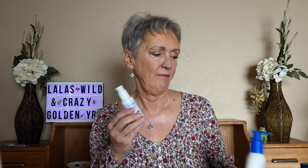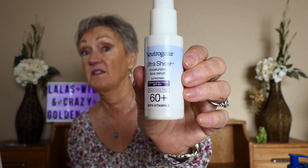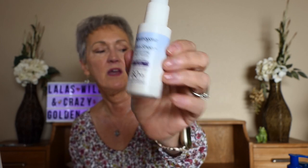Having said that, the last but not the least is sunscreen. Face sunscreen and body. I do them separately because I like more SPF on my face. At least 30 SPF is what you're shooting for. But I got this Neutrogena Sheer Hydrating, it's like a serum that has 60 SPF in it, so it goes on really nicely. And then you want a nickel size of that because you really want good coverage. Get your ears, every place that's going to be exposed to the sun.